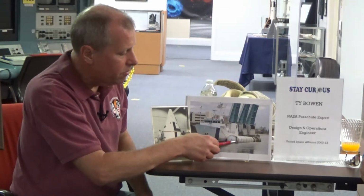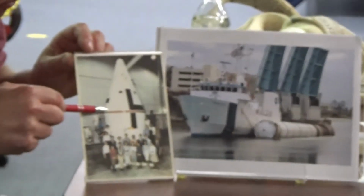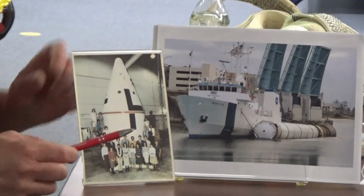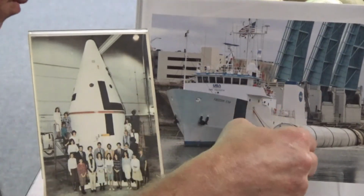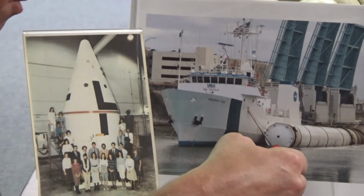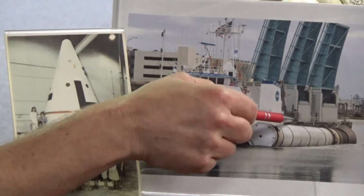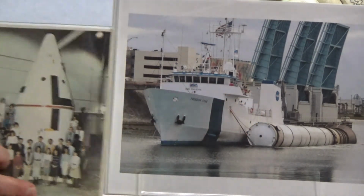So when the retrieval ships would get on site to recover that, they'd be recovering the booster with the 3 main parachutes hanging off of it, but they would also be recovering the frustum that had the drogue parachute hanging on it. And they would usually have the frustum parked on the back of the ship. Really can't see it in this photo, but they would bring the frustum back. They would actually pick it up and set it on the back deck next to the parachute reels. Neat.